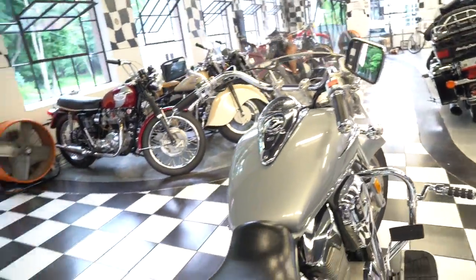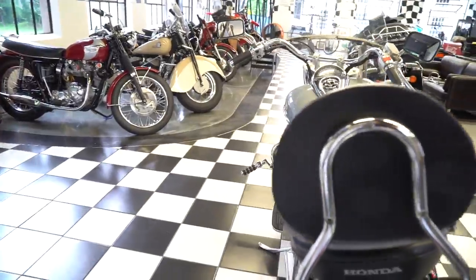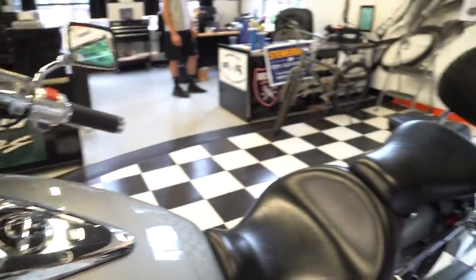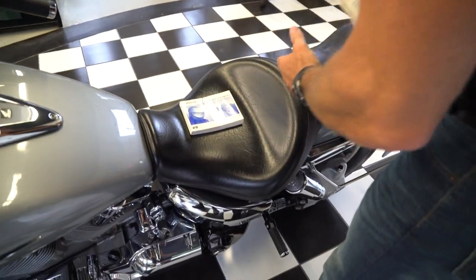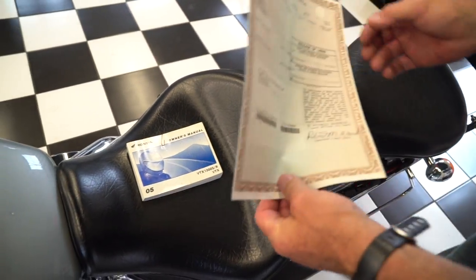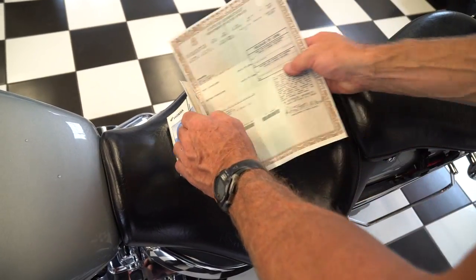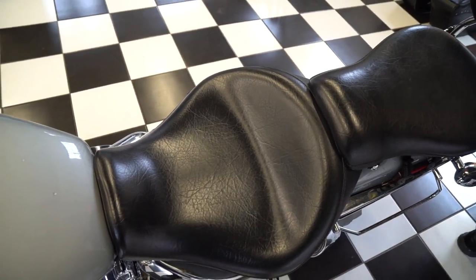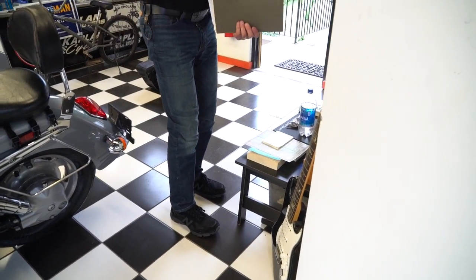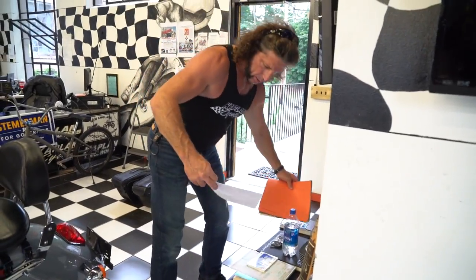Let me grab the work order on it. I also have the original Honda owner's manual right here, along with the title to the bike. So good, clean title. You won't have any problems registering it in your state. That'll come with a bill of sale from us or a licensed Connecticut dealer. And I also have work over here for some of the things that I may have missed.